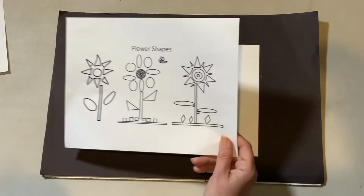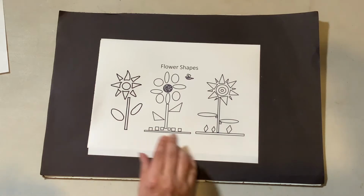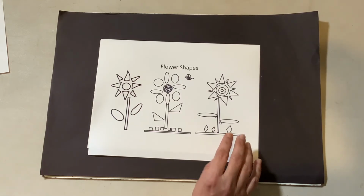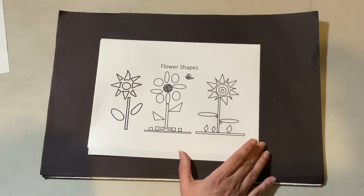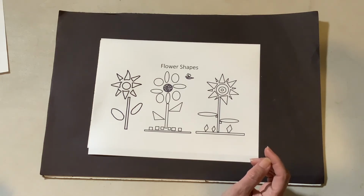How many different kinds of flowers could you draw? Somebody might draw one like this flower. Somebody might draw one like this flower. Or somebody might draw one like this flower. Is any of them wrong? No, we all see things differently. So we have all kinds of different flowers we could draw, and our neighbors could draw.